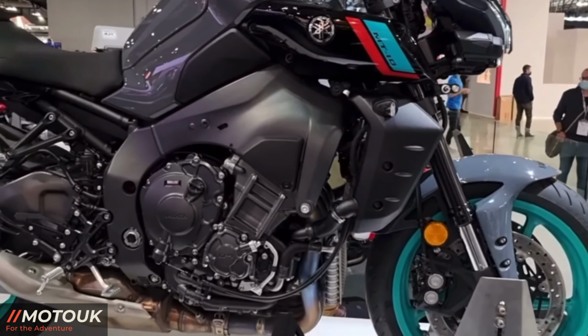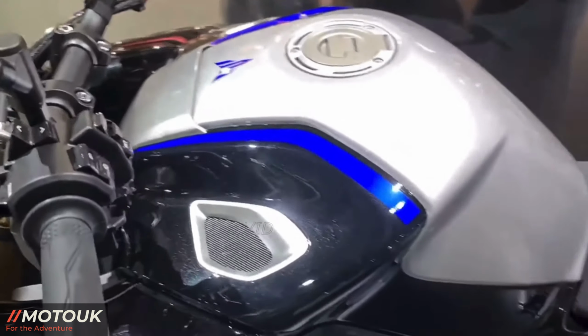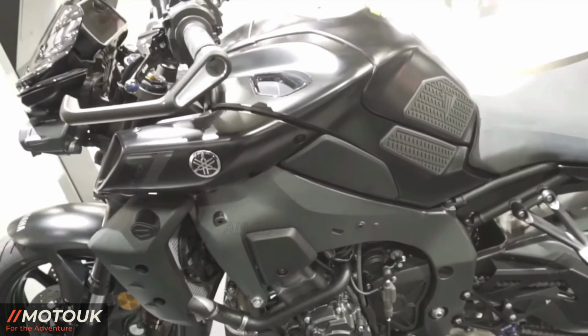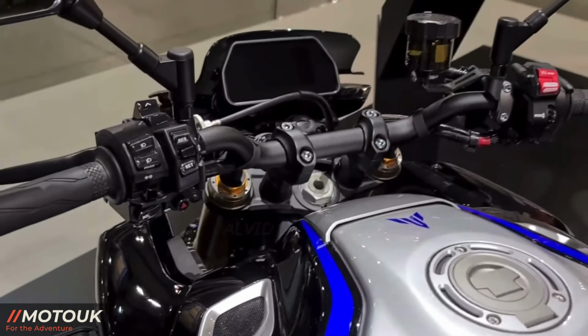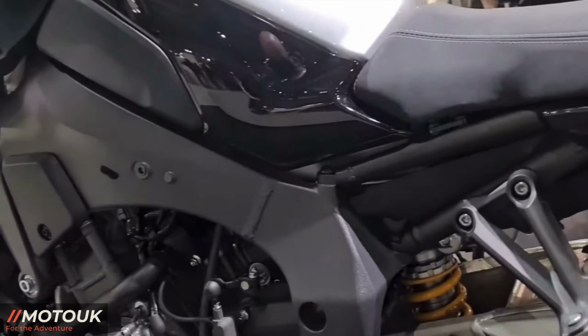I think that the changes to the standard edition MT10 with the colour TFT dash is a welcome replacement to the old dash. I think a lot of people will be happy about that. The 6-axis IMU and the new ride-by-wire throttle are meant to be better. Obviously I've not tested it yet. I hope to be riding one in the new year so I can do a back-to-back comparison. The bike now comes with an up and down quick shifter.